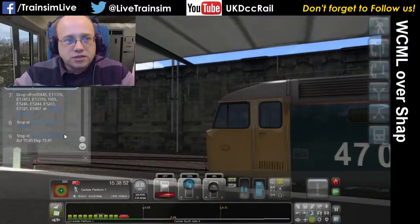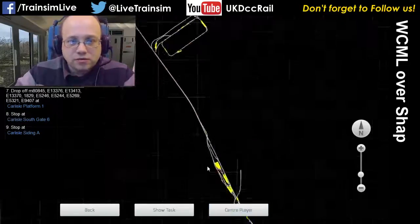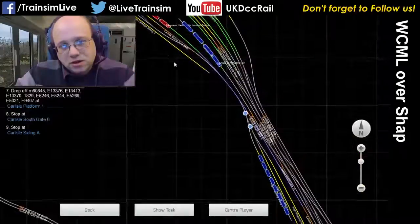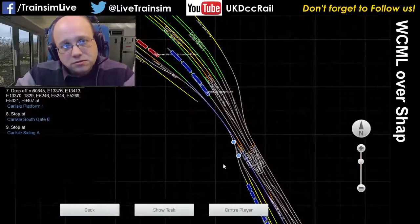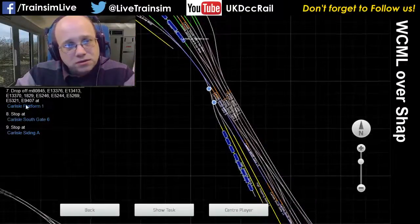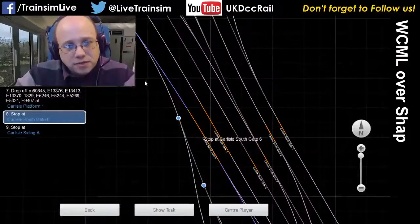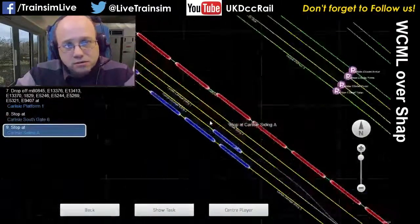So looking at the next instructions, we have to drop off the coaches, go to Carlisle South Gate 6 and then come back to Carlisle Siding A. Let's have a quick look at where all that goes on. So this is us. So Carlisle South Gate A is... Oh, South Gate 6 is there. So we're going to pull forward to there and then we're going to come back to there.